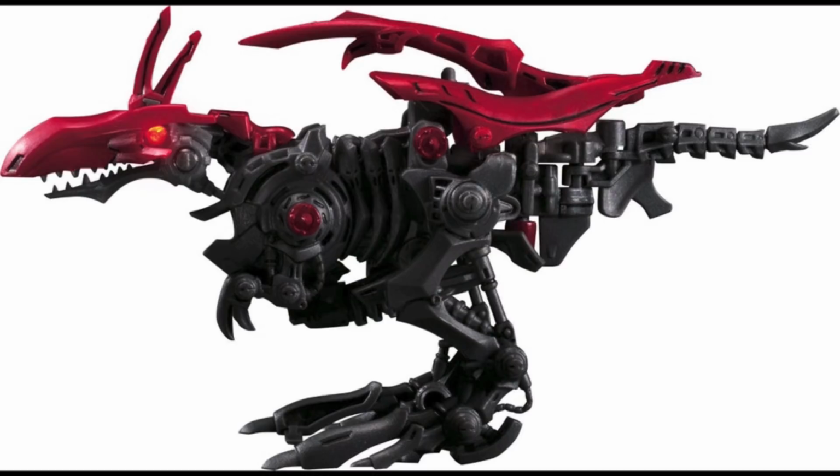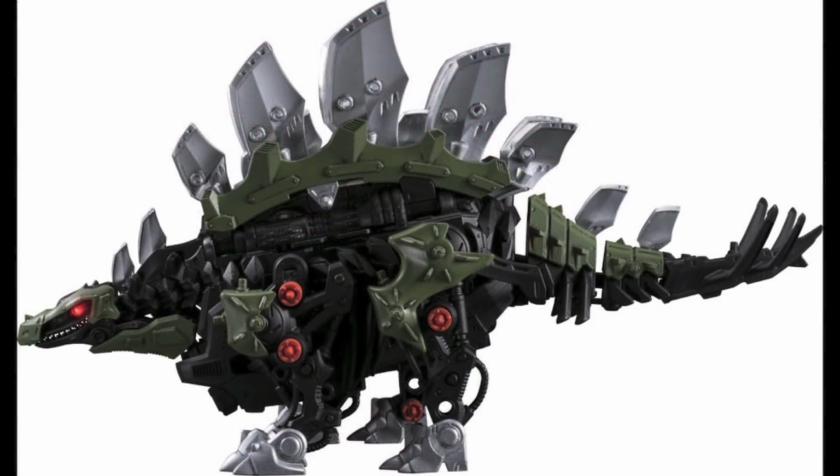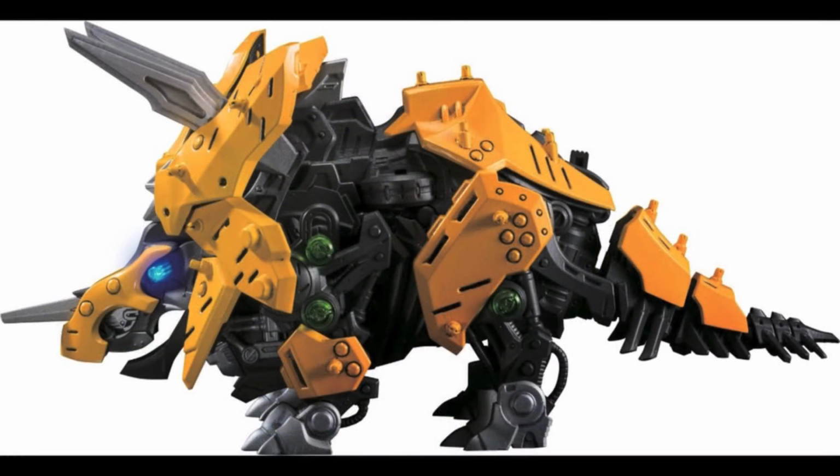Actually, before we get to the toy shows, this is something that I've been into very much recently, and that's the Zoids Wild line. Just saw that they had posted, in the last month or so on their Twitter, but I really wasn't following their Twitter, so I didn't see them right away. But they have some new Zoids Wild pieces coming out, and they look really, really cool.